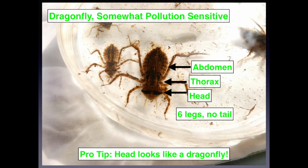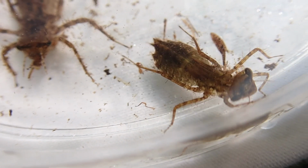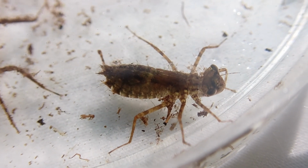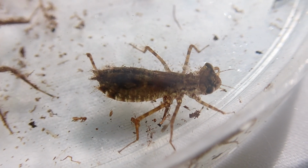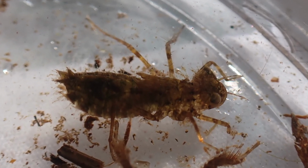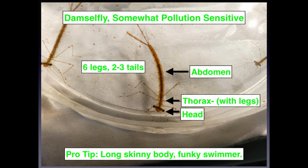Now we'll transition into some of our somewhat pollution-sensitive macroinvertebrates. Mary talked a little bit about dragonflies already, and you can see the head looks like a dragonfly head, right? They don't have any tails. They do have 6 legs on their thorax and a big abdomen. They even suck in water into their abdomen for this jet propulsion. How amazing is that? Just like Mary said, dragons and damsels.